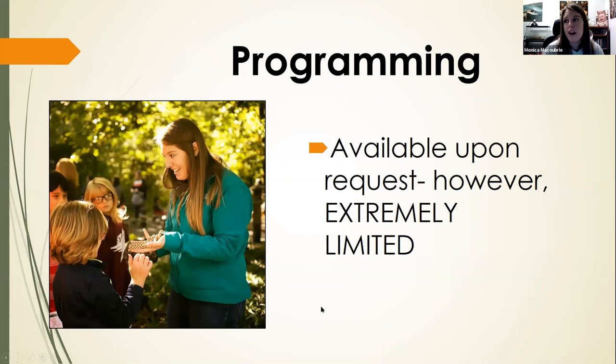All right, we also have been doing some programming. It just kind of depends. No one really knows what's going to happen here. Is it going to be virtual? It could be face-to-face this summer. No one really knows. At this point, we are planning for virtual, but that could certainly change as well.